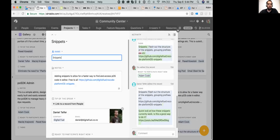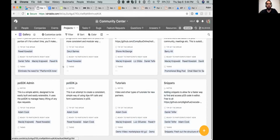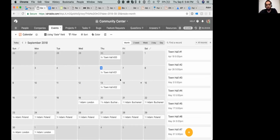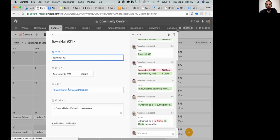This will be good for the new people. If you haven't had access, then we can give you access to this. In the community, you can look at who's in the community, the different companies, what their strengths are, and what they're offering. There's an event calendar in there that tells you exactly, for instance, here's town hall number 21, and you can see there's a link to it.